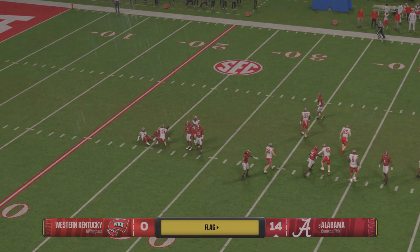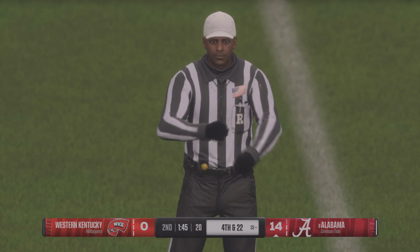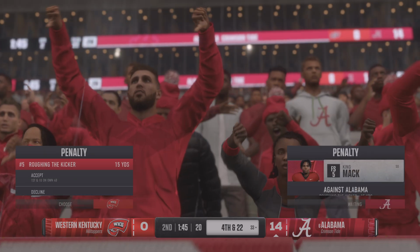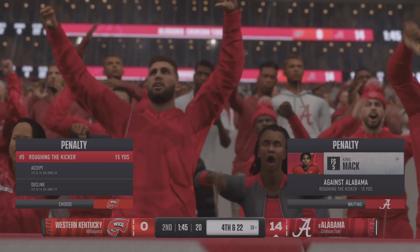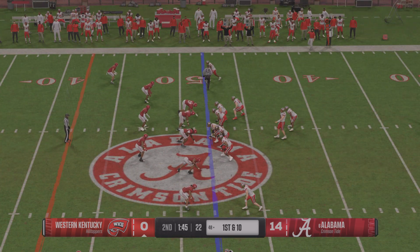They make the stop, but there is a penalty marker down. Let's see what the call is. Personal foul. Roughing the kicker. Defense. So the decision has been made, and the coach will take the penalty.